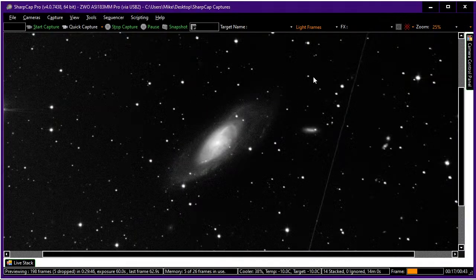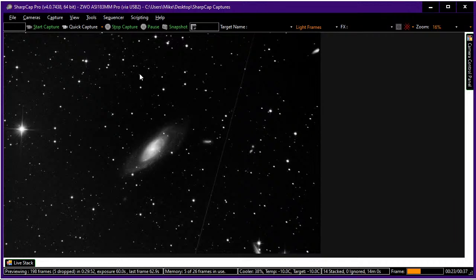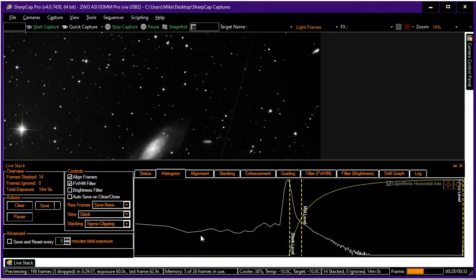So, oh, there we go. Now we got photobombed. There's a satellite for you. But M106, and she purty. In fact, I could even clean that up a little bit more.